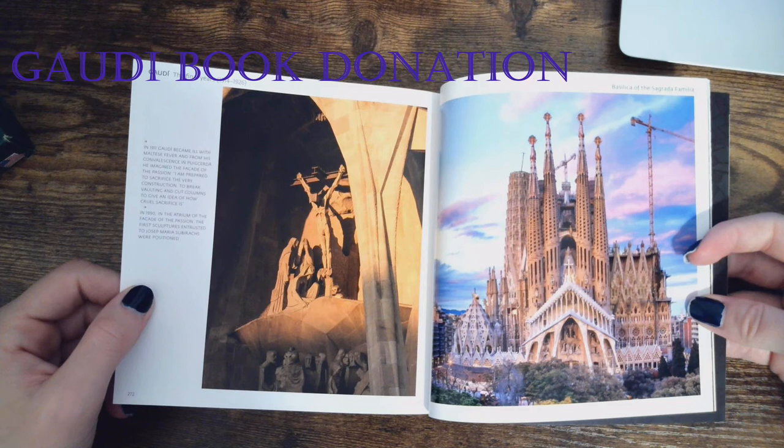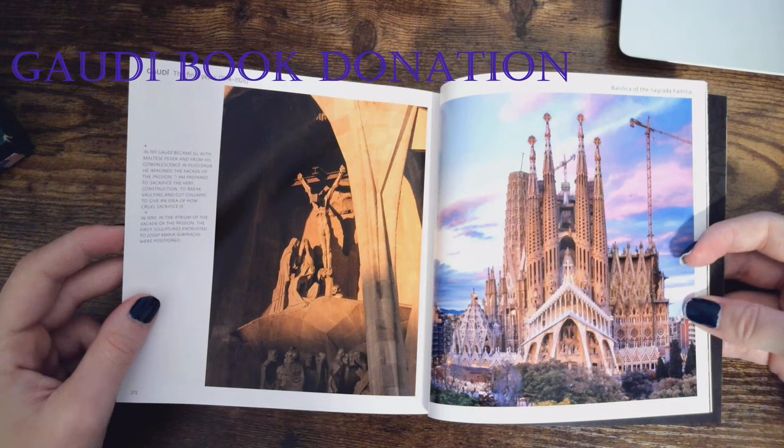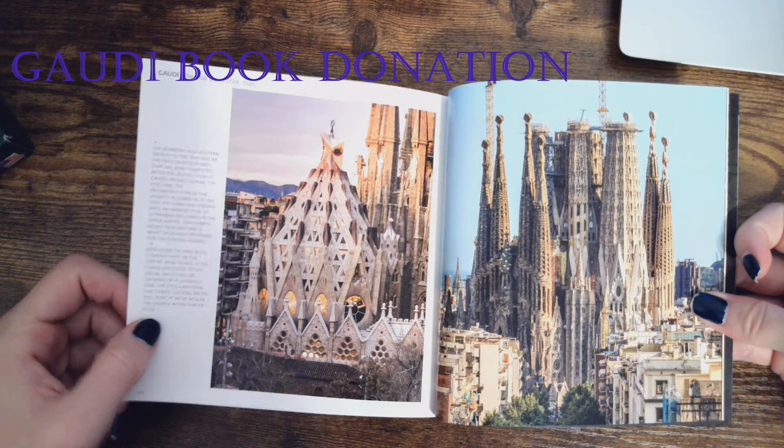In 1911, Gaudi became ill with Maltese fever, and from his convalescence in Bellaterra, he imagined the facade of the Passion. I am prepared to sacrifice the very construction, to break vaulting and cut columns, to give an idea of how cruel sacrifice is. In 1990, in the atrium of the facade of the Passion, the first sculptures entrusted to Josep Maria Subirachs were positioned. The sky is blue and pink. That is beautiful. These are actually humongous buildings. I need you to remember that. These are not tiny.